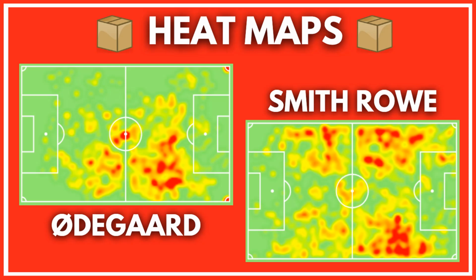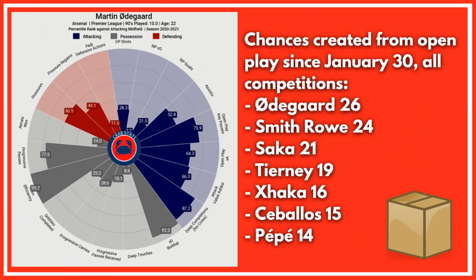Now, both players can obviously play through the middle, but they also do their fair share of work in a defensive way, which in an Arsenal side you have to do, whether it's defending in your own half or pressing high up the pitch in order to try and snatch the ball off of lazy defenders, catching them out. But these heat maps, plenty to digest. Pause the video if you want to look at these in a little bit more detail, and let's get into the next slide. Some very interesting stats to digest in this next slide.